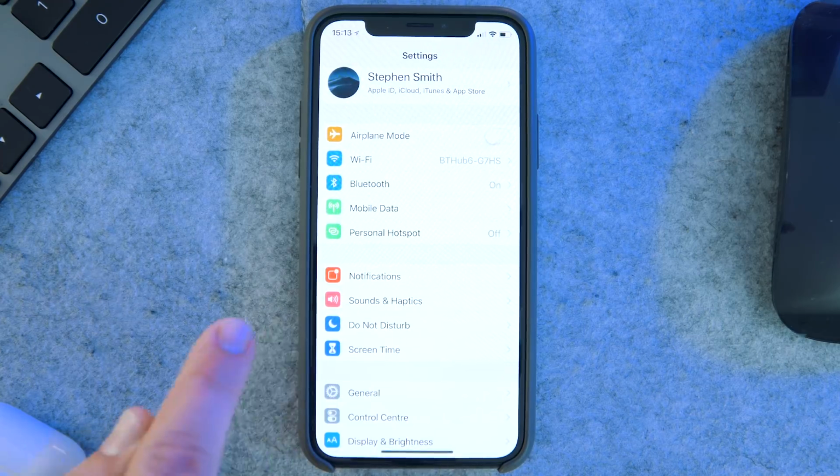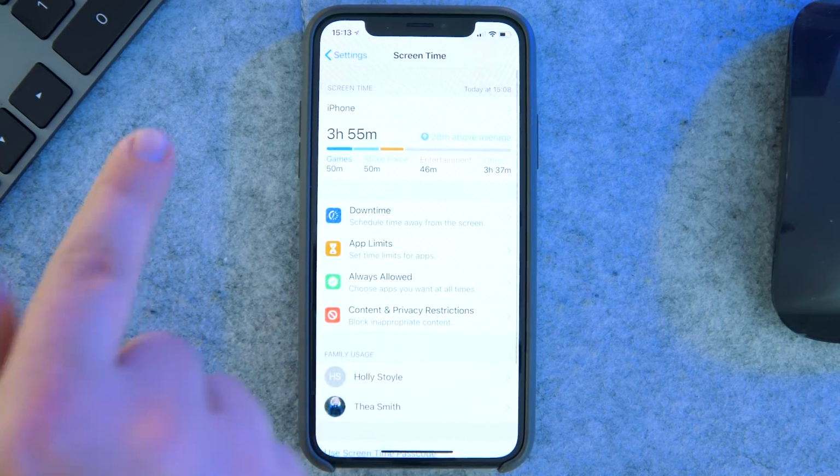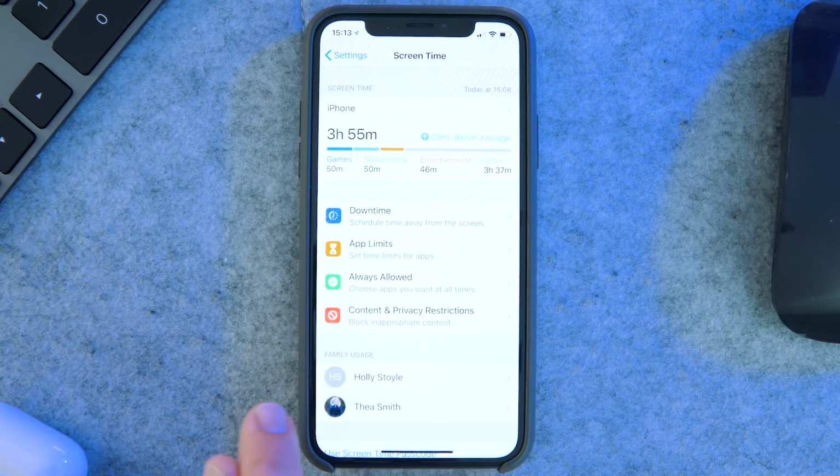Back in settings and below Do Not Disturb, you'll find Screen Time. Now, Screen Time lets you specify how much time you spend inside of an app.